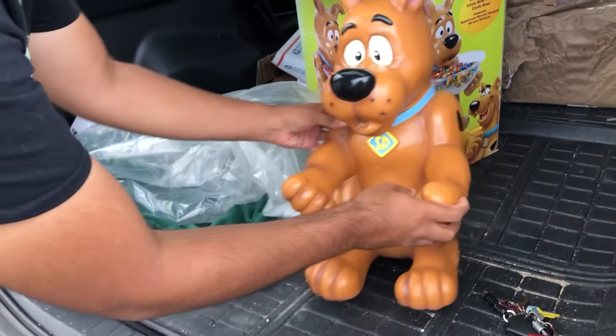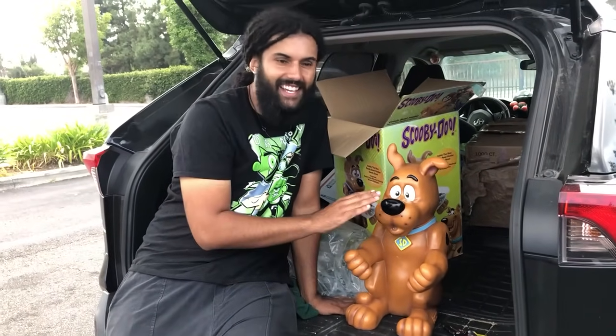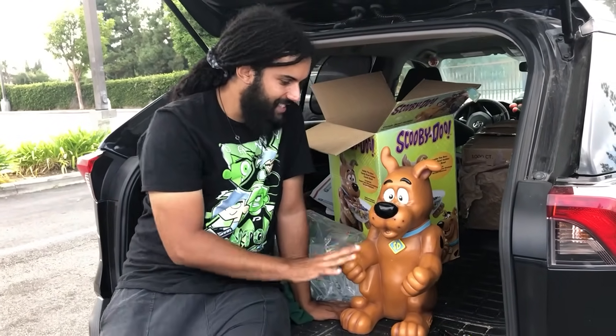So he sits just like this. You can sit him anywhere. And look how big he is for size comparison. That's a pretty big shelf status. That's like a super grail.